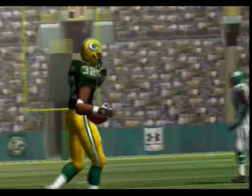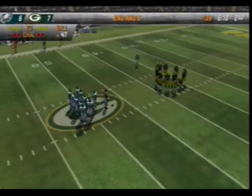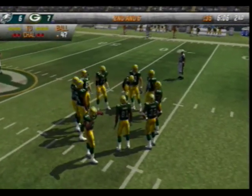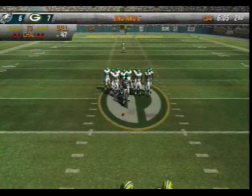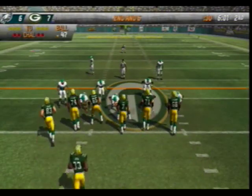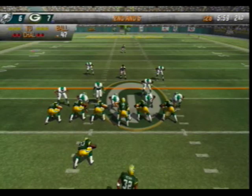If they can keep getting good runs like that in the second quarter, they'll be able to use play passes the entire second half, because the defense will just be thinking about stopping the run. Five-yard gain. Ball on the 47-yard line.